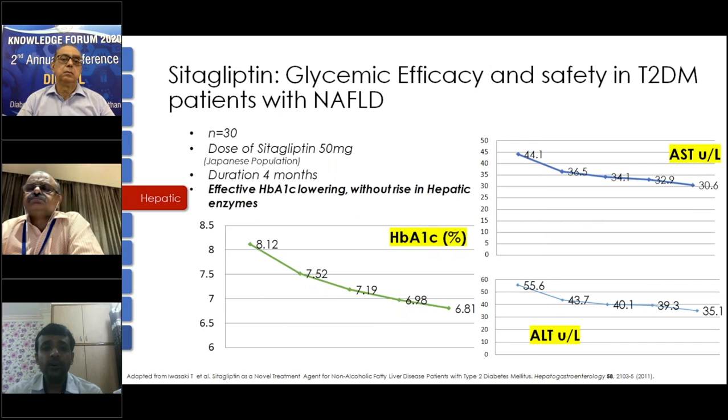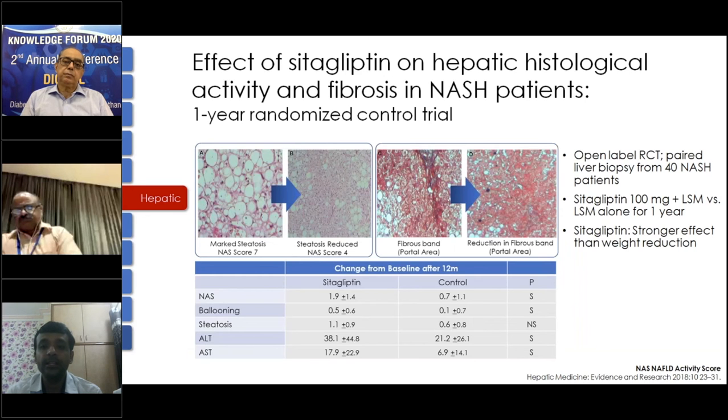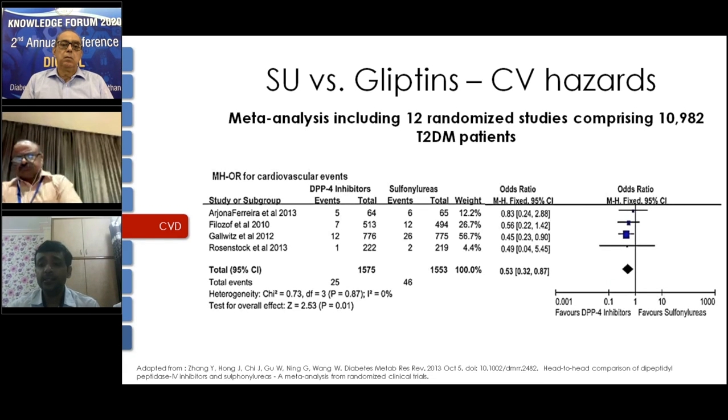In NAFLD, it was found that these gliptins can be to some extent beneficial, and there is a study where sitagliptin use was associated with a decrease in non-alcoholic steatohepatitis, and a significant decrease in ballooning and NASH score was observed with this drug. As we can see, this is evident on this slide. Now, CV hazards we have already discussed. They are reasonably safe, and they have some benefits.